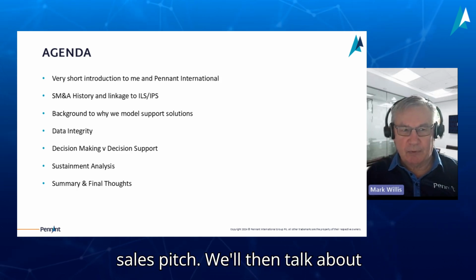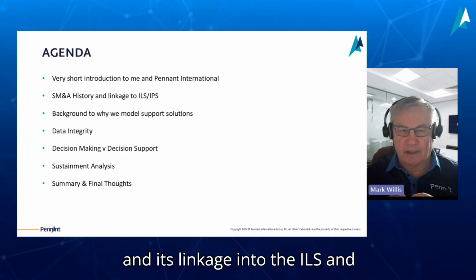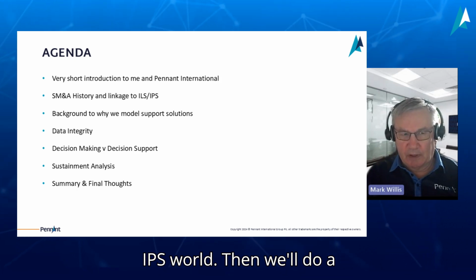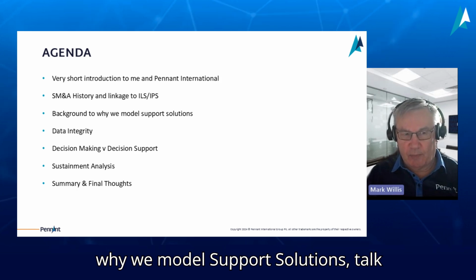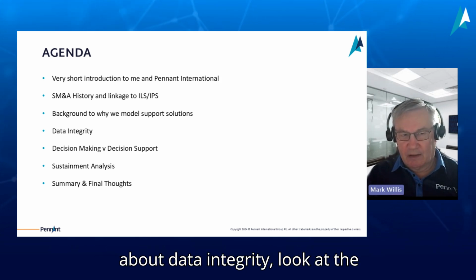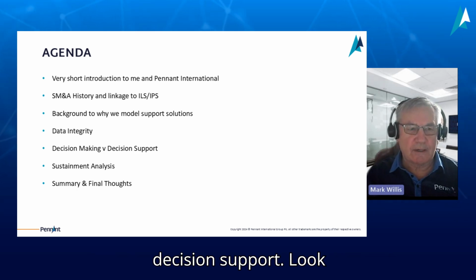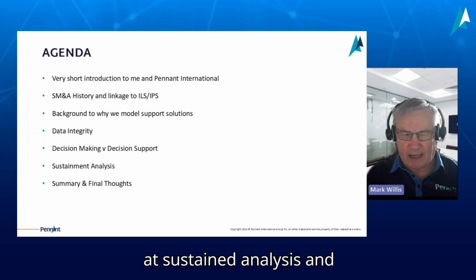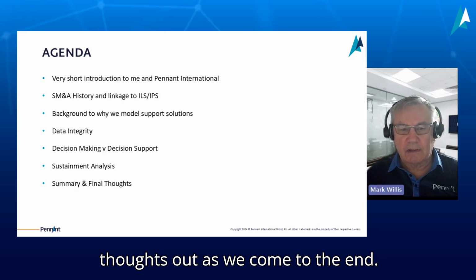We'll then talk about support modelling and analysis history and its linkage into the ILS and IPS world. Then we'll do a little bit of background as to why we model support solutions, talk about data integrity, look at the difference between decision making and decision support, look at sustainment analysis, and then I'll summarise and put a few final thoughts out as we come to the end.